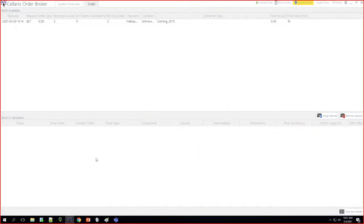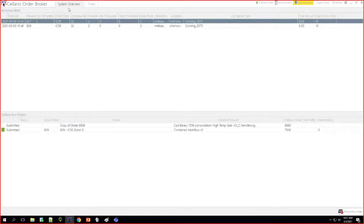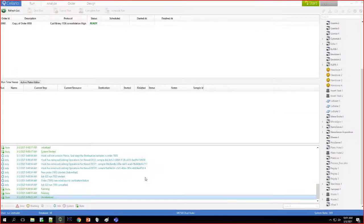And now the job disappears and moves over to the system overview tab. And we can see it's now one of the Solario runs on the system. So here it is, 829 and submitted. So now it's left Cobb and entered the Solario world. So I'm going to open Solario.